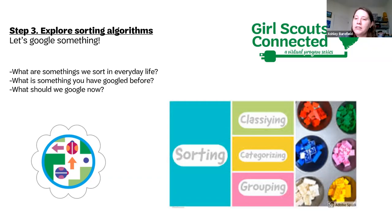So Google does the same thing, and not just Google, but any search engine. I just like to use Google because it's a basic term everyone uses, like, oh, let's go Google that. So Google uses that every single time we search for something. So now we're actually going to go into Google.